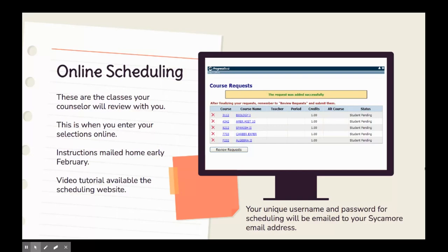Then your counselor, Mrs. Rose, and myself, we will go through and we'll verify everything with you and make sure everything that you put in is accurate, it's the next sequence, it's what you were recommended for, all of that stuff. So instructions for the online scheduling will be mailed home that second week of February, so next week from when we put out this video.